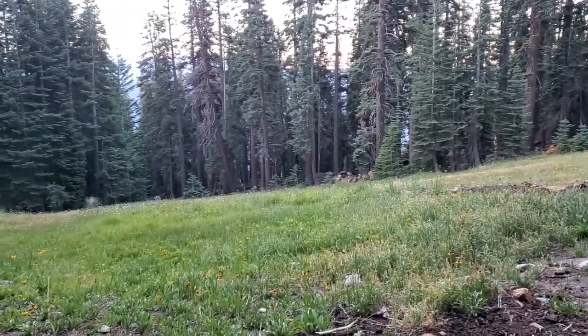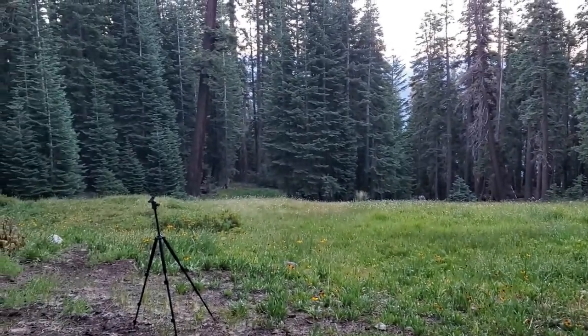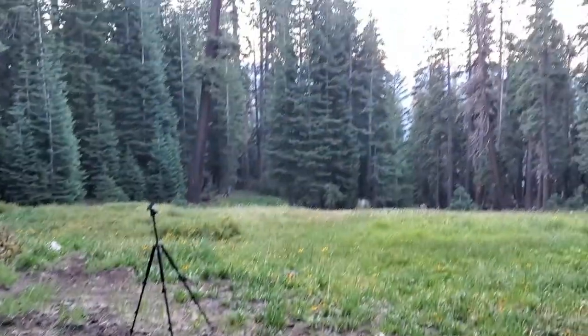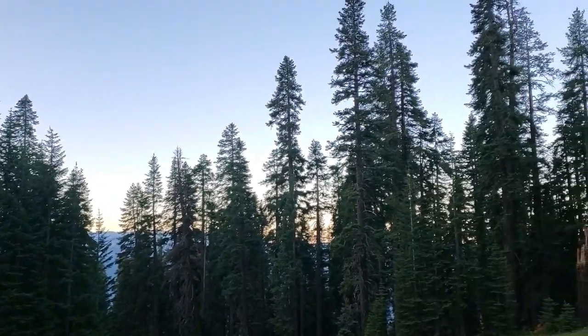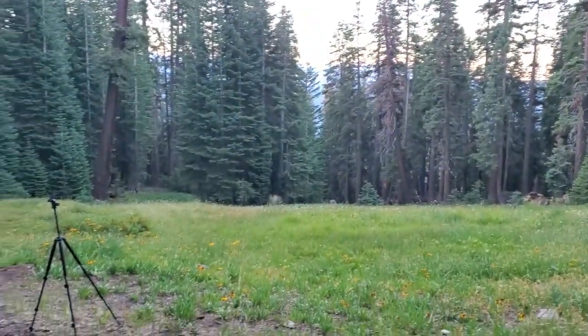This is Mehrten Meadow. It's my tripod because I was taking sky pictures last night. The most incredible Milky Way straight across this meadow.